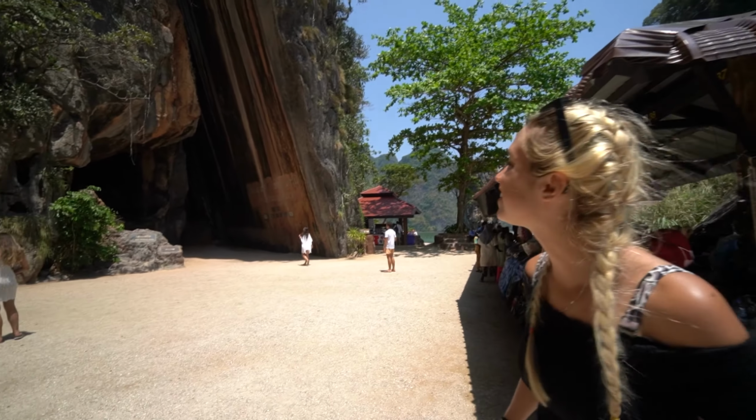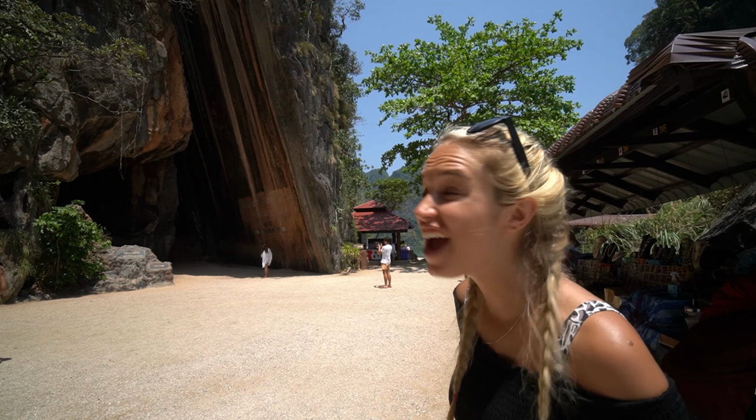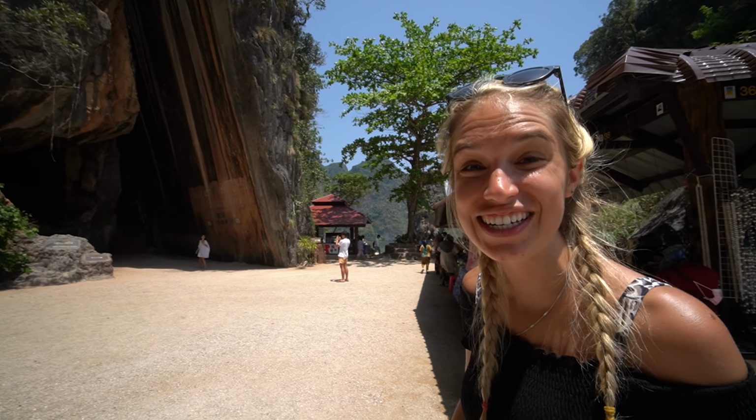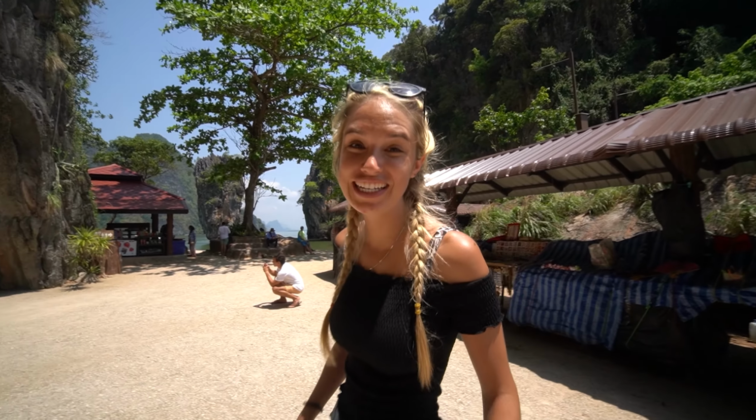How massive is this cliff? It's like a leaning piece of rock, like an entire piece of rock. Can you believe that? That's incredible. It's so flat. It looks like it's been man-made, but it's completely natural.